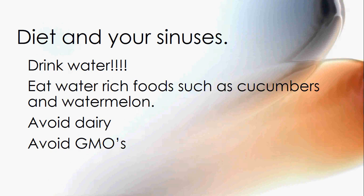Diet and your sinuses. Okay, this is important. So drink water. We are water. We are water beings. We're 70 to 80% water. If we're dehydrated, it's going to show up with our sinuses. So if you want to be moist and keep everything moist, you need to have that water. You can eat water-rich foods such as cucumbers and watermelon.